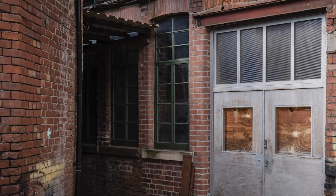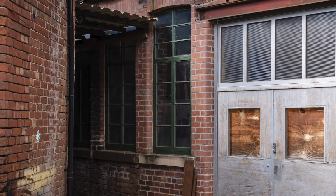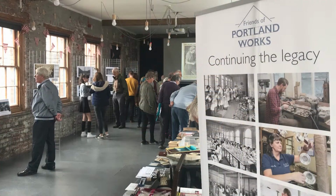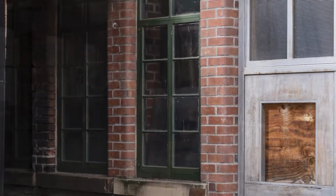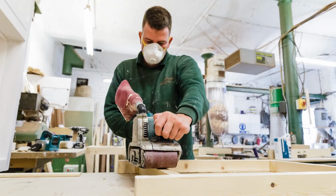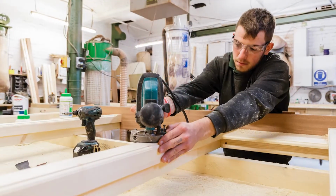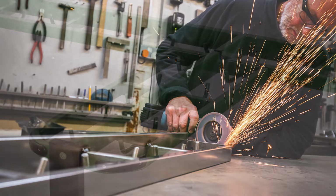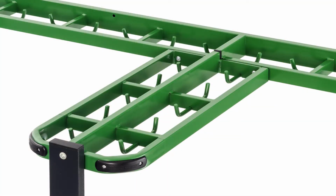Ahead of us, we see further evidence of the costly efforts needed to rehabilitate these works. Here, using funds from our hard-working charity arm, the Friends of Portland Works, we replaced these two brick columns as they had been severely damaged by water leakage. And the replacement windows were made here at the works by Linthorpe Joinery. In this workshop, tenant Mark Jackson now produces natty square pegs, coat hanging systems for schools.